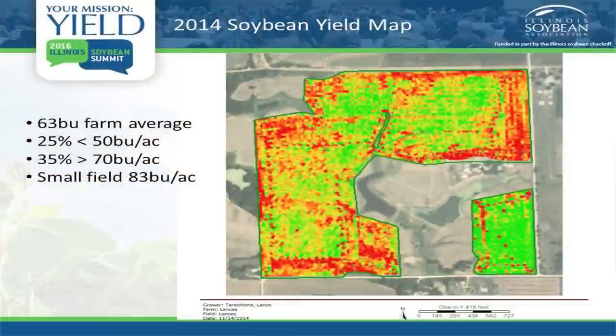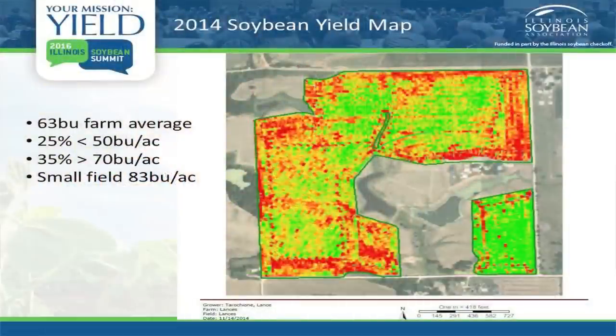Fast forward to fall, I know this farm fairly well. That's my farmstead, my house and barn lot right there. Things didn't turn out quite as well as I had hoped. And if you're from West Central Illinois in 2014, there's another breakout session talking about SDS. Had severe sudden death syndrome on this farm. So we actually ended up with about 25% of the acres less than 50 bushel. And some of that less than 50 was more like 30. It was well less than 50 bushel.